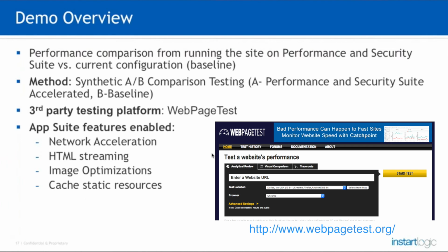And when I say a few runs, it's probably around 5 or 6 runs that it winds up taking for us to get the real performance improvements. And if you think about that, you wind up getting hundreds of users that come to your site, perhaps every minute. And the app suite features that we enabled were network acceleration, HTML streaming, image optimizations, and of course the caching of static resources. To the extent that you have any questions about any one of those items, we'd be happy to answer those, and I'll give you information on how to contact us at the very end.